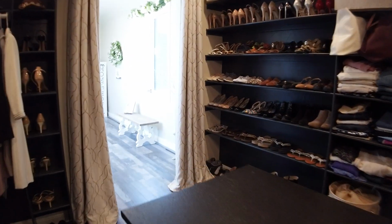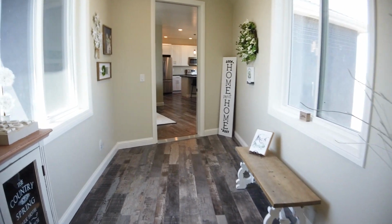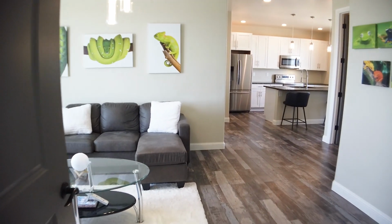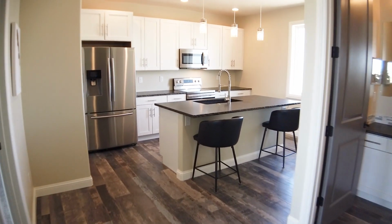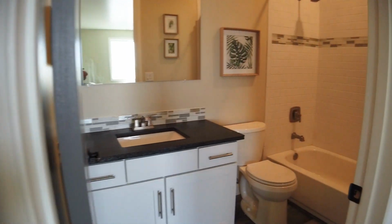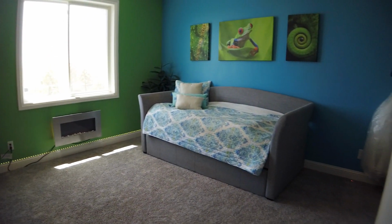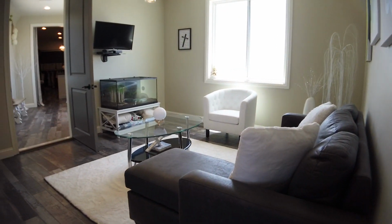Just when you think you've seen it all, step across the bridge to the mother-in-law suite. There's a private entrance from the garage up a back stairwell. There's a complete kitchen with full-size appliances, a large island, and slab counters. Here's the full bathroom with great tile. There's even a laundry room fit for a stackable washer-dryer. The large bedroom has wonderful views. Whether it's family or guests visiting, they'll love this private and cozy space.